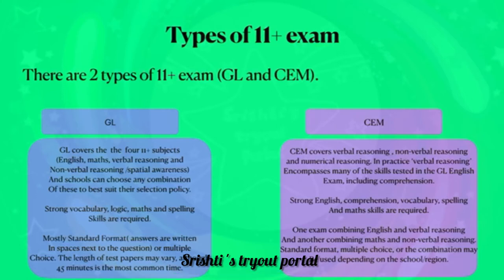Now let's look at CEM. CEM covers verbal reasoning, non-verbal reasoning and numerical reasoning. Verbal reasoning encompasses many of the skills tested in the GL English exam, including comprehension, vocabulary and spelling, and strong English, comprehension and maths skills are required. One exam combines English and verbal reasoning and another combines maths and non-verbal reasoning. Standard format, multiple choice, or a combination may be used depending on the school or region.